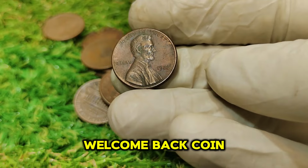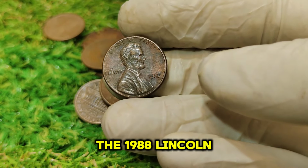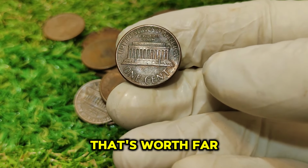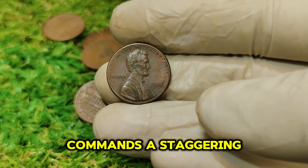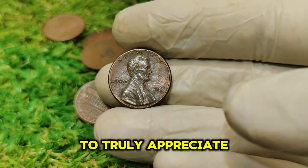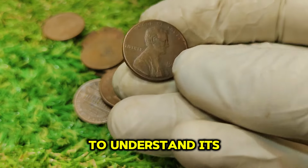Welcome back, coin enthusiasts! Today, we're diving into the fascinating world of the 1988 Lincoln 1-cent penny, an iconic piece of American currency that's worth far more than its face value. Buckle up as we explore its history, its journey through time, and why it commands a staggering $44,000 in today's market. To truly appreciate the value of the 1988 Lincoln penny, we first need to understand its background.